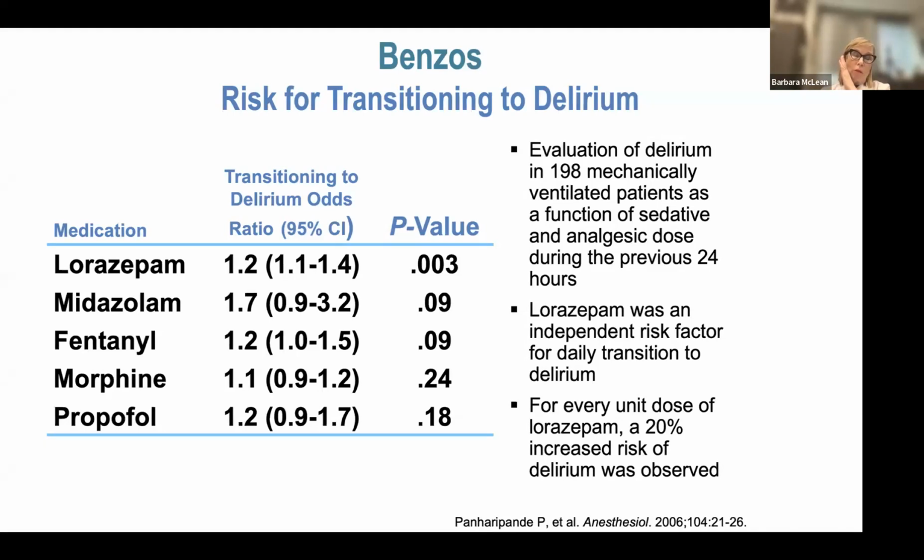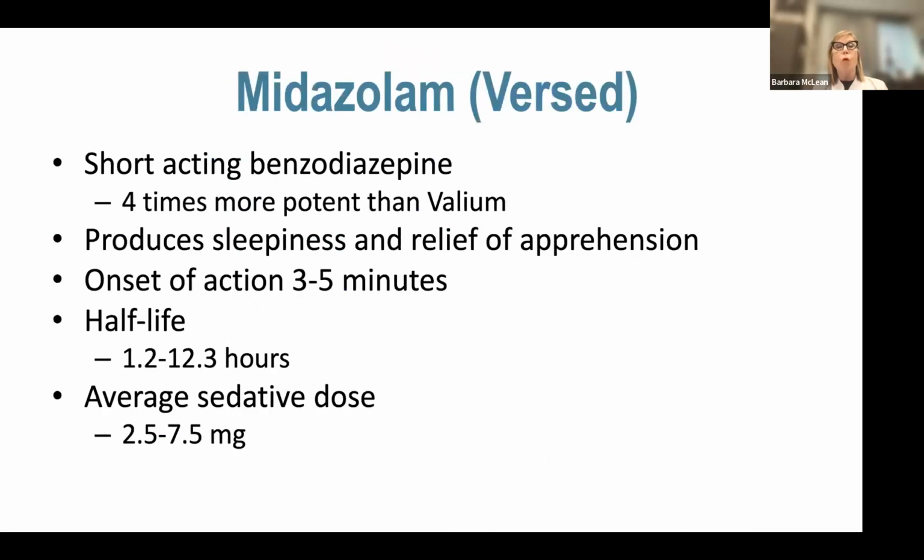And by the way, spoiler alert, Precedex and ketamine do not promote transition to delirium, which is why many of your physicians, or your providers, are choosing ketamine and/or dexmedetomidine (Precedex) to help assist patients with their anxiety and their pain. Ketamine for pain and anxiety, of course, propofol for only anxiety and sedation. Dexmedetomidine only for anxiety and sedation. So really important for us to appreciate that many of these decisions are made based on risk for delirium.